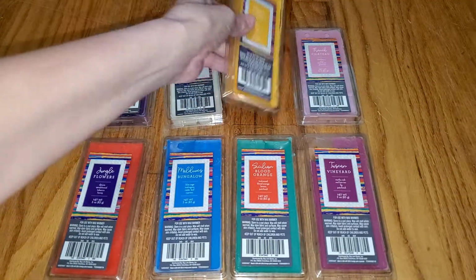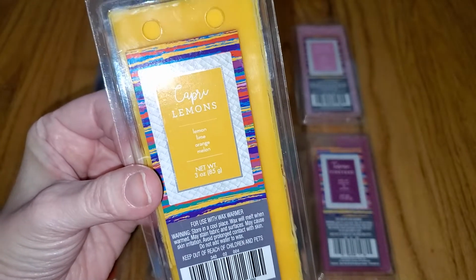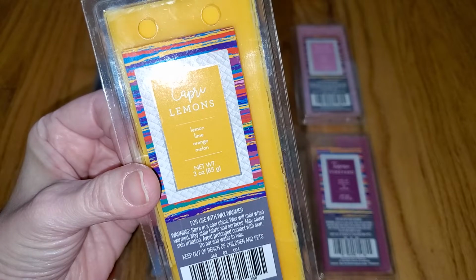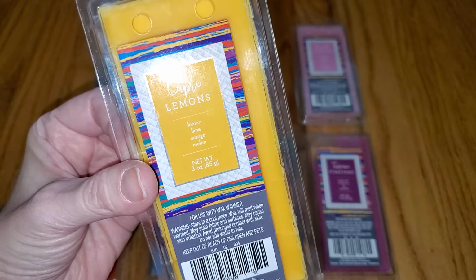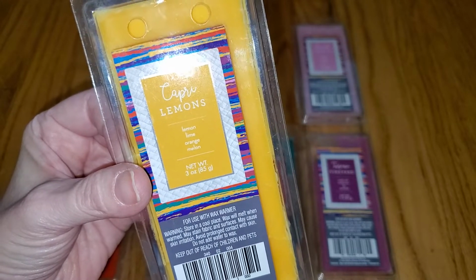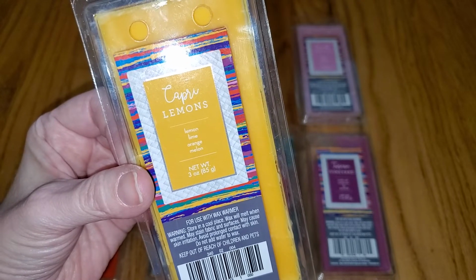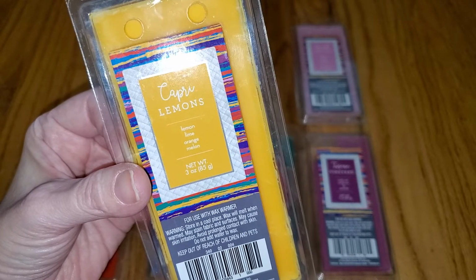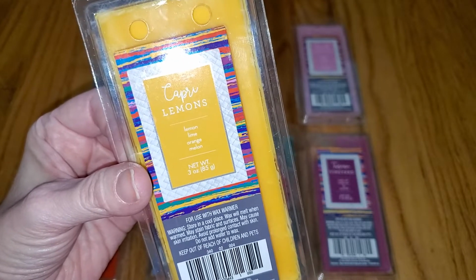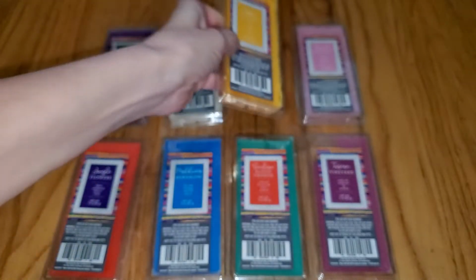Next we have Capri Lemons. Notes are lemon, lime, orange, and melon. This is the same as Sugared Lemon that came out in May and their Sugar Lemon from March 2019. It smells like kitchen lemon, like a fresh, sweet lemon scented dish detergent. It's not a bakery or a lemonade or a spa type lemon scent at all. It's sweet and lemony and clean, but it's not soapy, and it smells quite nice, but it has a bit of a chemical note that I've never liked in this scent that gets stronger after it's melting for a half hour or so. The throw is strong, 3.5 out of 5.